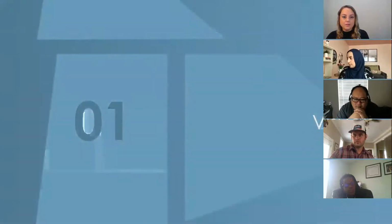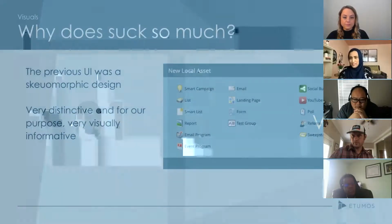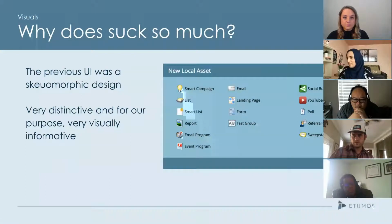First up, we're just going to talk about the visuals of it, just how it looks in the first place. And to do that, I'm going to give you a little bit of design history. Previously, the design was what's called skeuomorphic design. What this means is that the icons looked like the things they were. You can think of this as the floppy disk icon being used to represent save, because that's how you saved things in the past.